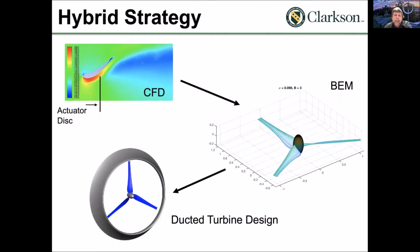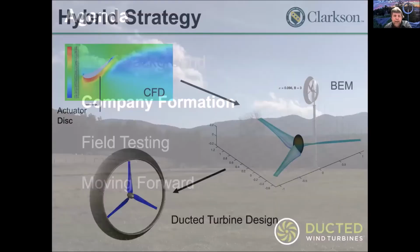Our strategy to design something like this is a hybrid strategy. We use some CFD to determine what the flow field is, and we use just an actuator disk for the duct, and then we use that with our tuned BEM code to develop a blade profile and twist distribution, and we combine them to get a design. I won't go into any of that today, I don't have time, but I can certainly send you some information on that if you like.